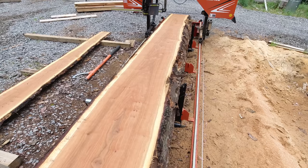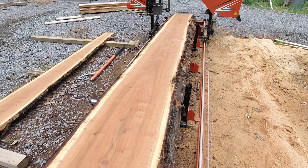I'll clean up that side, and then once I get it squared up, we'll figure out exactly what I'm going to do with it. Well, I better get busy.